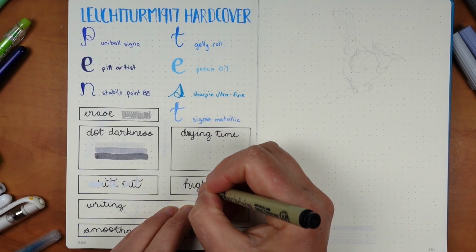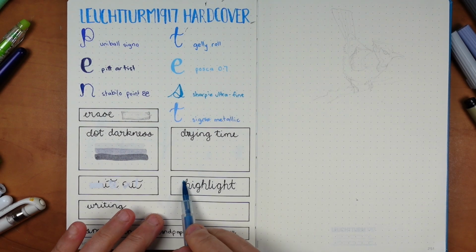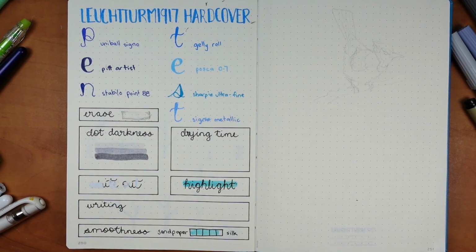The only confusing result was my highlighter not smearing the Pigma Micron, but I will admit to leaving it a while before highlighting, so it may have had time to dry.